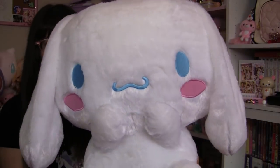okay, let's just open this and I can show you how big it is. Oh my god. Now it's all full of static electricity. Look at how big this cinema roll plushie is. Oh my goodness, and it's so bright white that everything else is dark. Compared to me, look at how big this thing is.